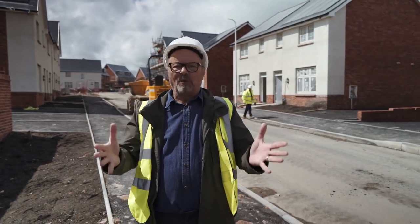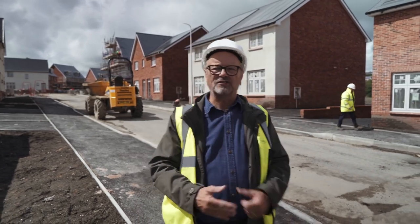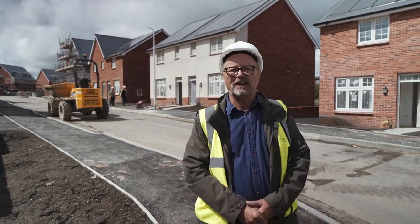But we just need all the builders of the world to literally pull their finger out, stop making excuses and build proper houses like this for people in the 21st century.